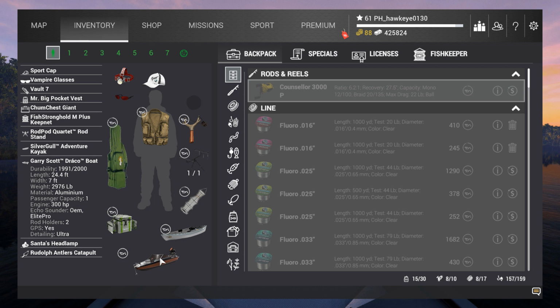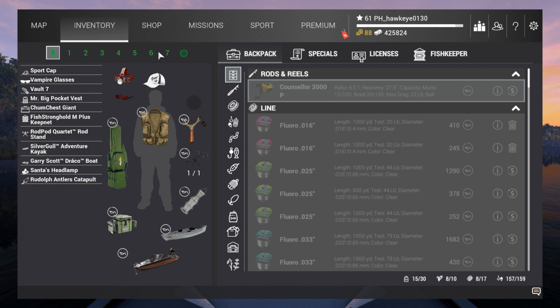I got this boat with the Congo pack, and what's so special about this particular boat is it has rod holders. I think this is the only one that has them, and that's why I'm bringing it, because we need the rod holders for what we're about to do here, guys. If you have purchased this boat, or if there is another boat that has them, make sure you bring it with you. Or if you just want to fish with one pole, that works too.